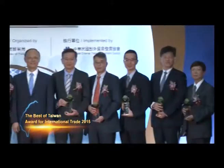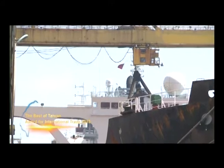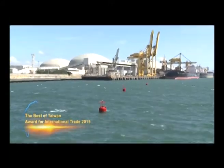All received the award for international trade and are among Taiwan's top 10 exporters and importers. Industries are leveraging added value products to consolidate Taiwan's global position.